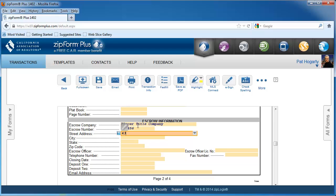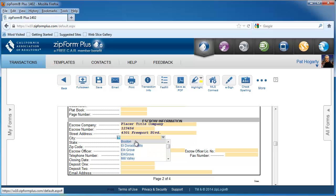So I'm going to put in 4301 Freeport Boulevard, and that happens to be in Sacramento. So remember, we've already put this in, so we can go down here and put in, we don't have Sacramento in here right now, so we'll put in Sacramento, state, CA, zip code. In this particular case it would be 95822.